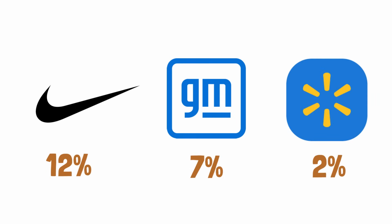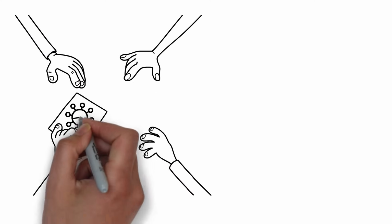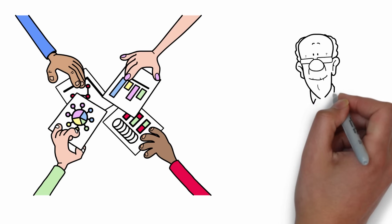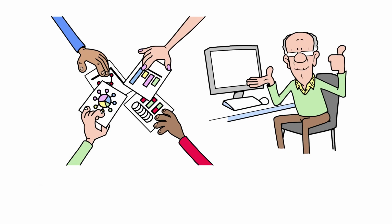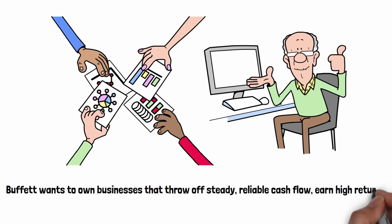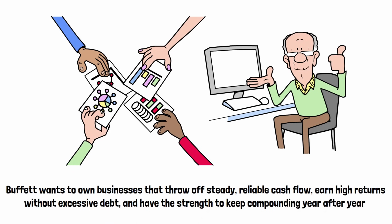With this perspective, it's easy to see why Buffett was willing to make Apple his largest ever investment. At the end of the day, Warren Buffett isn't looking for the most exciting business. He's looking for the most dependable. A company can have a great product or a strong brand, but if the financials are shaky, it doesn't make the cut. Buffett wants to own businesses that throw off steady, reliable cash flow, earn high returns without excessive debt, and have the strength to keep compounding year after year.